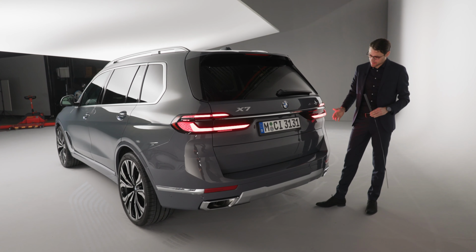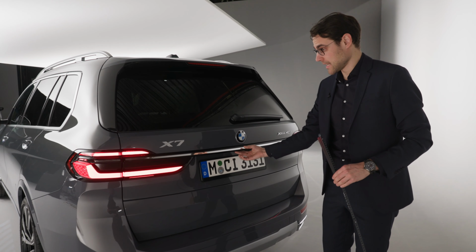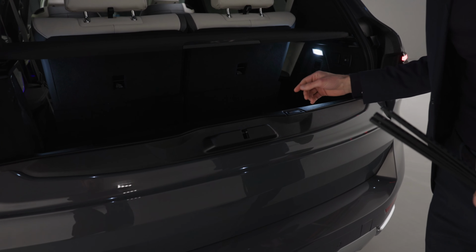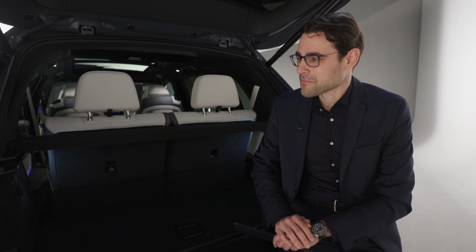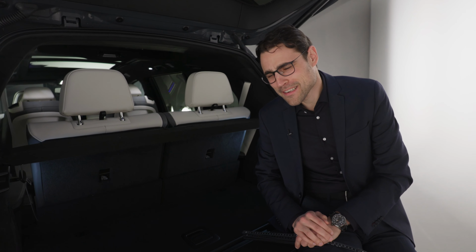One more time, a look here at the rear with the new tail lamps, and now we open the tailgate, and we know it's 2 split. So you also have this picnic function. It's a quite nice feature. I always think so. You can sit down here and then have a lunch somewhere outdoors or something. Yeah, I know it's not this typical off-road or camper vehicle. Maybe it could be a glamping vehicle.